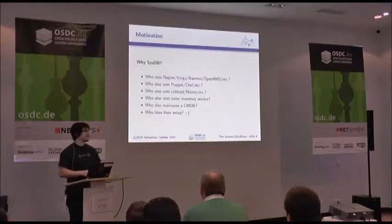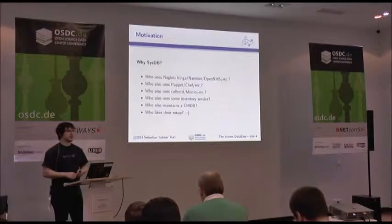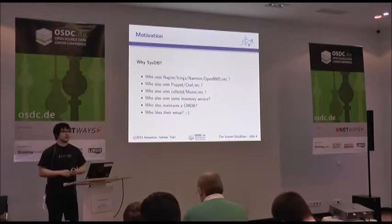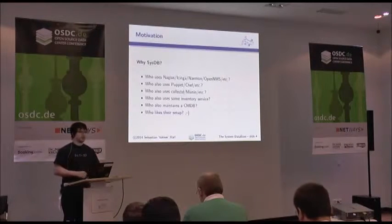Okay, so that is basically the idea. We have a lot of data sources providing information about our systems, and usually they're spread out into many tools, and we don't have a unified view providing the information from multiple of those backends.